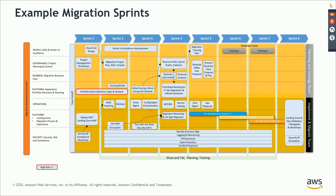All right, so this again shows you the way the sprints can be designed. This shows the sprints from left to right. So cloud COE design, project management workshop, basic landing zone MVP, security and compliance workshop, these things can happen in parallel, right? Then ADIM encryption, some base environment is created, incident response, infrastructure, logging and monitoring, the core services are brought up. And then you have all these implementations of, let's say, AMI patching, backups, ADIM encryption, all these things happening in parallel, right? So this shows you how you can parallelize the work.